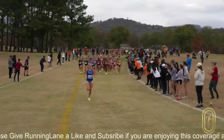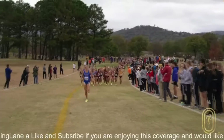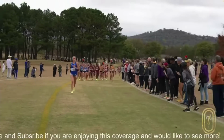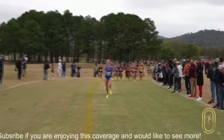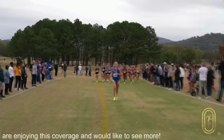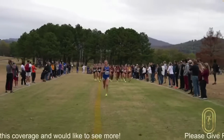This is a great shot here. As we come up this hill, you can really kind of get a perspective of the depth of the field here and get an idea of the lead that Parker is taking here. Coming up to the 2,400 meter mark here. We're about 8:04 on the clock.